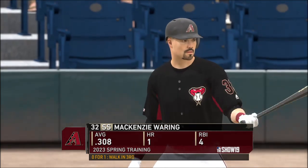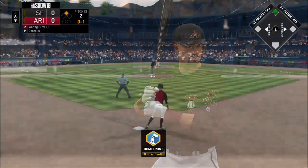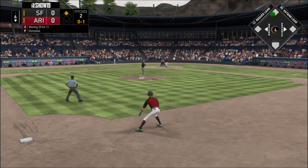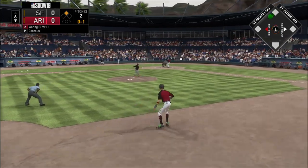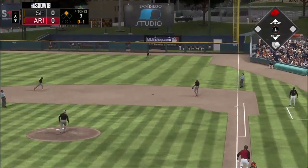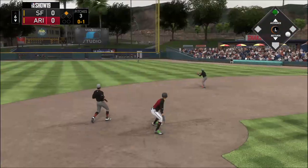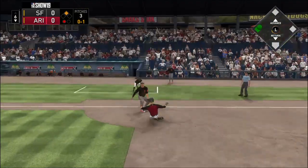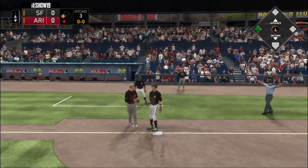Stepping up to the plate, Mackenzie Waring. Fly ball out to straightaway right. Welch is under it. He makes the play. Runner tags and heads for third. The relay, and he is in there.